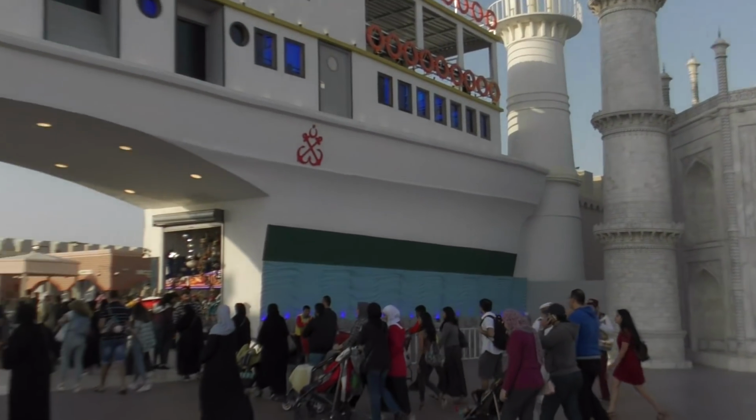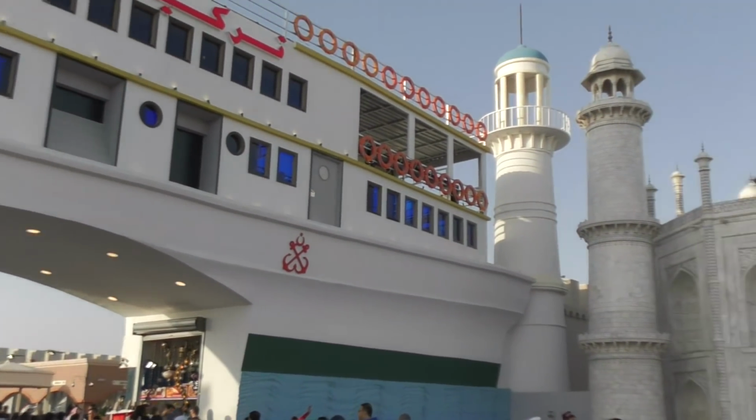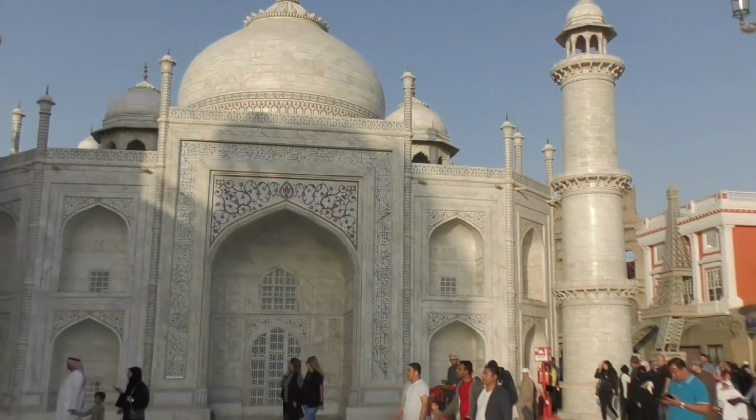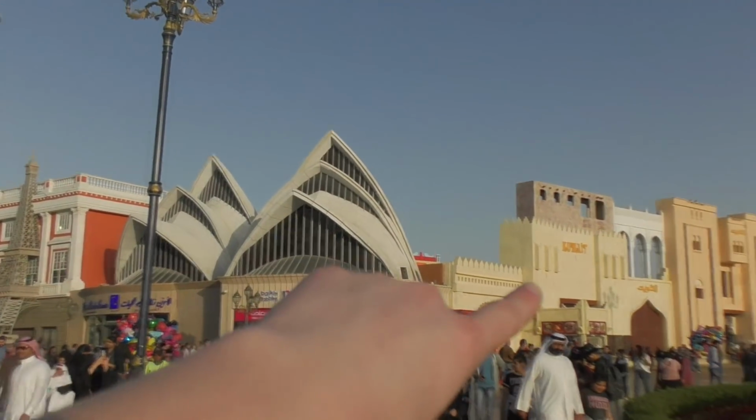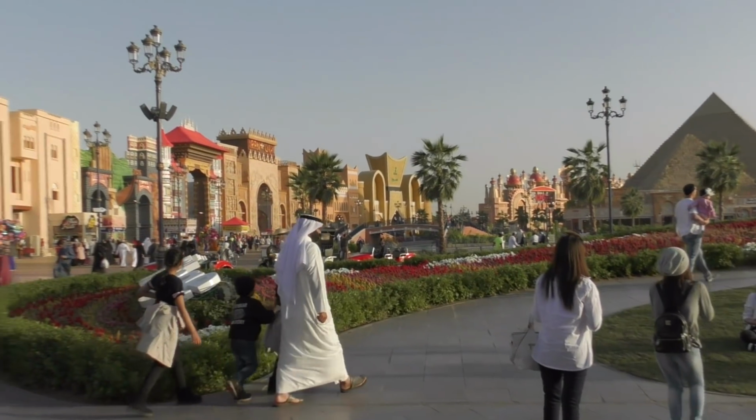Right, I'll show you a few more shots. Then we'll go up and do them rides, probably get a bit to eat and watch the Monster Stunt Show. And of course, seeing this in the dark, I can imagine it's lit up beautifully. There's lots of little lights everywhere on loads of these buildings. But yeah, Global Village, really impressive.